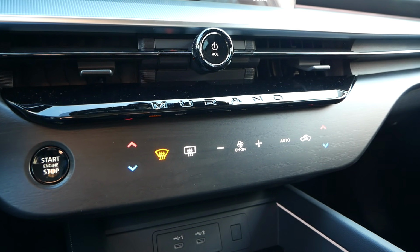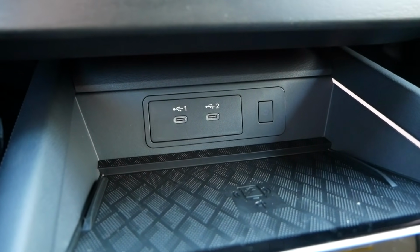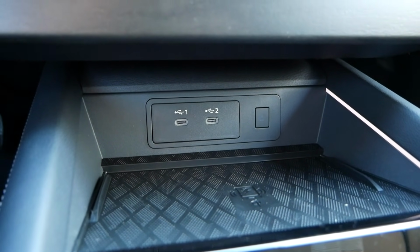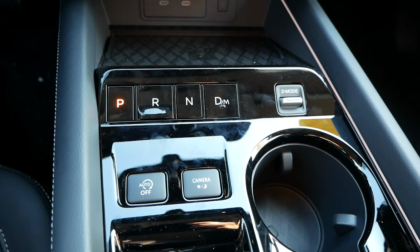Again, they're haptic feedback buttons, so you might want to just use the infotainment system itself to adjust your climate control settings. Beneath that, you are going to find your wireless phone charging pad with 2 USB-C inputs. Also for the center console itself, we no longer have a gear selector here, so instead you have push buttons for park, reverse, neutral, and drive, also of course manual.